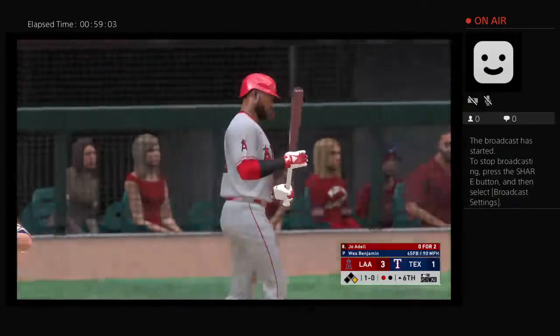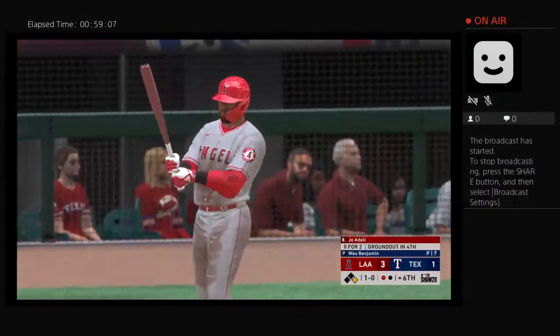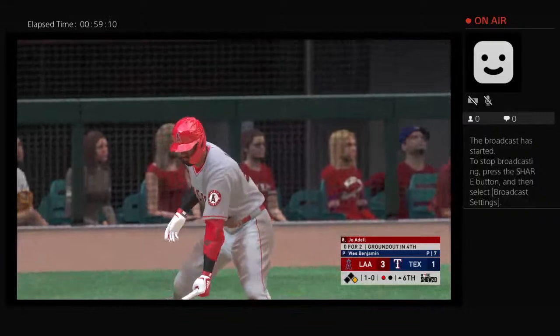The 1-0. There goes Ohtani. Pitch outside. The throw. He's in there easily as the throw bounces on the way down.